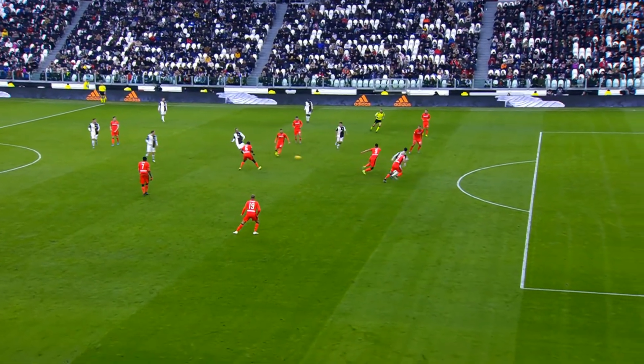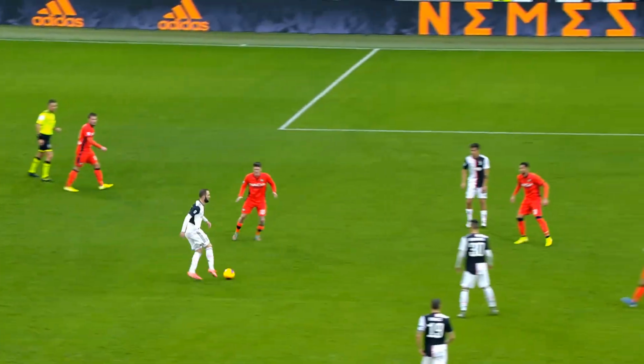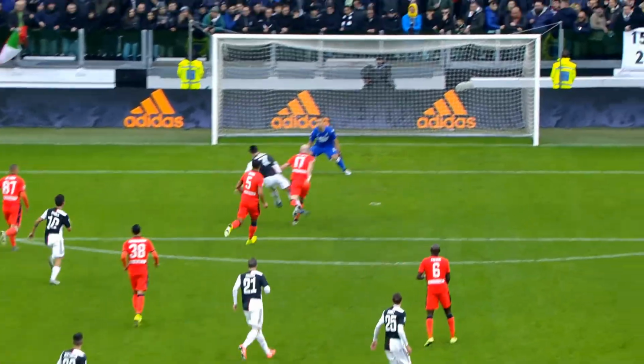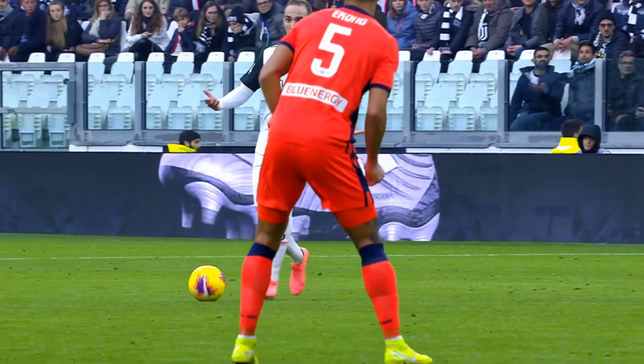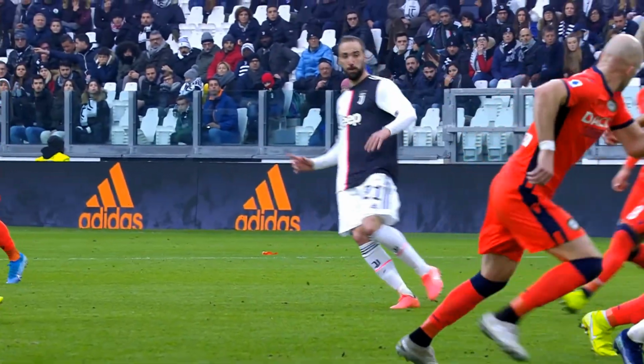Just watch the movement from Ronaldo. Sure, Pjanic should have found the pass as well, but it's Higuain who becomes the playmaker. Great movement. He runs in behind Troost de Kong, inside of Nouthi. And what a good finish.